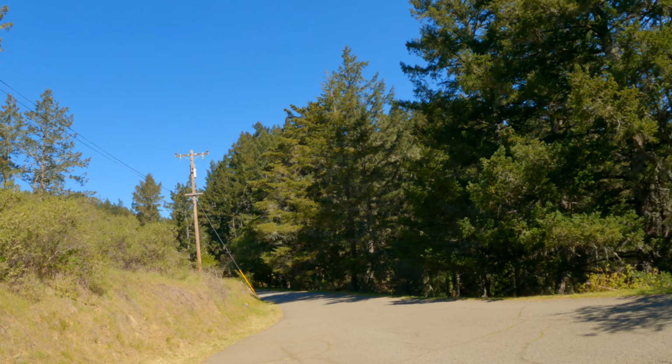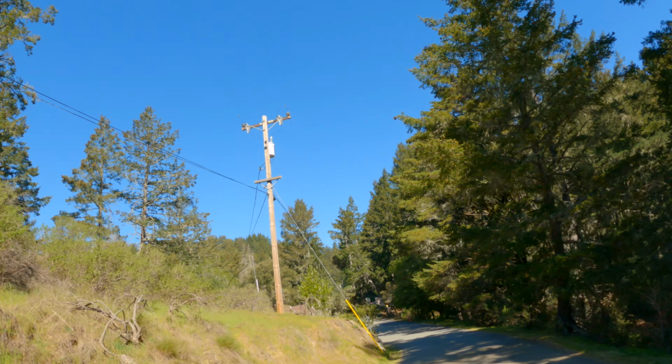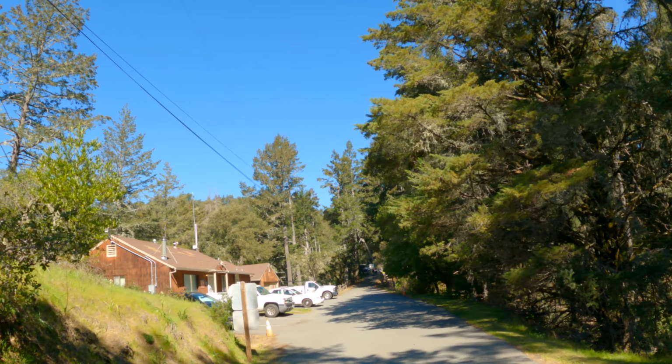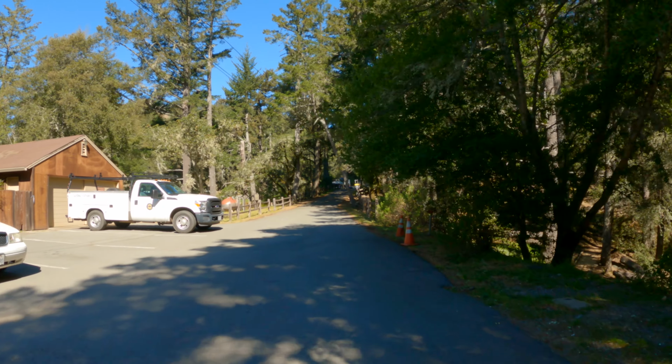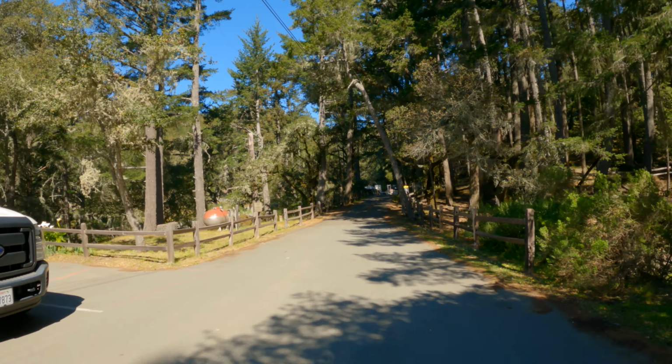All right. That's pretty much it, guys. Just an out and back trail. Started at Pantoll on this coastal road, obviously. It just starts on a paved road and then eventually turns into gravel and then single track, which is what we all want. More single track. Yes, please.